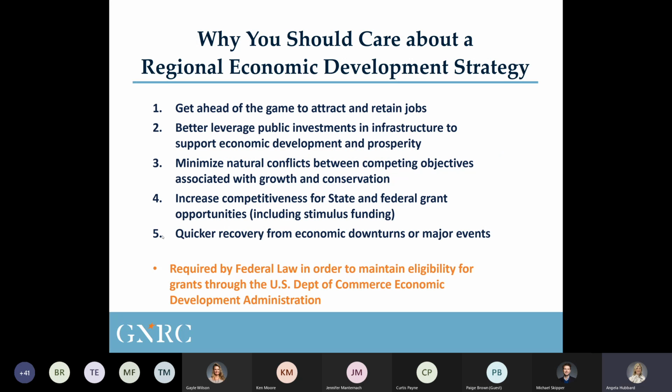Okay. I do want to mention, as we go in this effort, what we're looking for is not setting out to duplicate any of the wonderful work that's happening, but that alignment piece. And now, why you should really care about this regional economic development strategy. We have 5 great, wonderful reasons that will hopefully spur your interest and desire to get this going. And as we look through each of these 5, we can pick out these keywords.